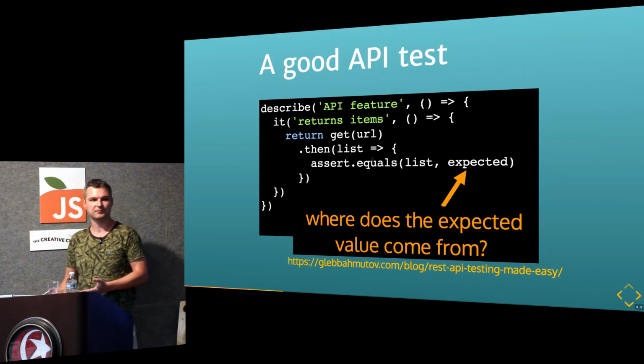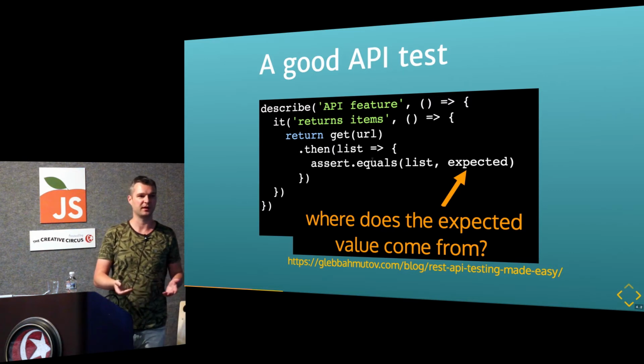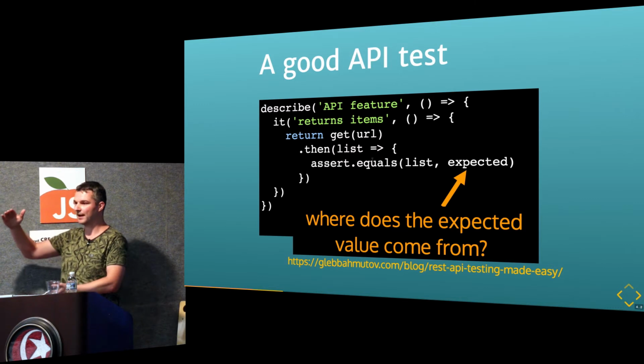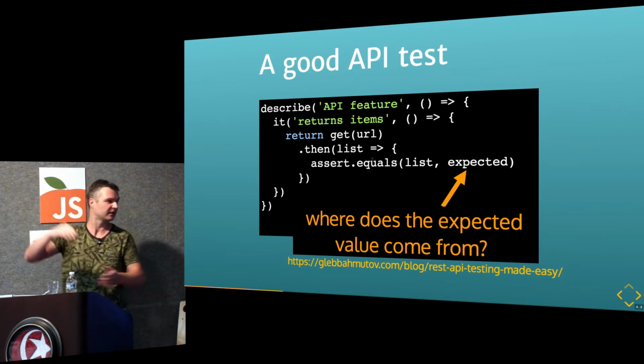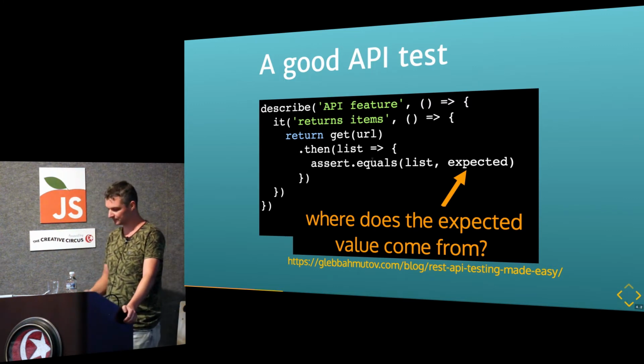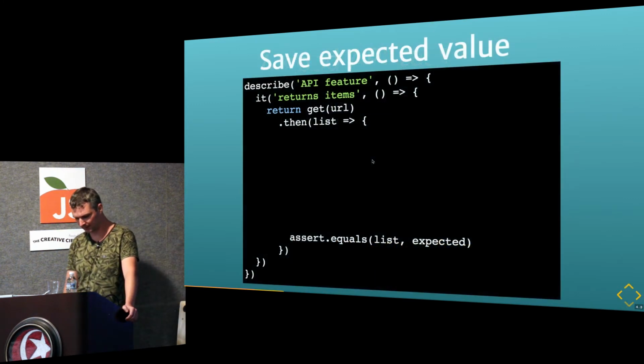Right? Think about returning an item from Amazon API. It will have hundreds of fields. So if you do it by hand, that means your spec file inside the unit test is going to be huge. So you take shortcuts. What kind of shortcuts can you take?